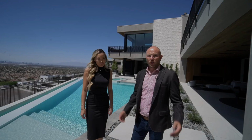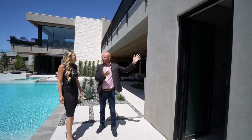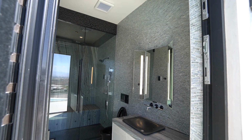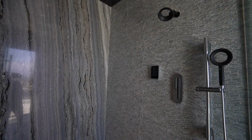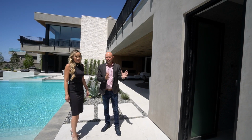Absolutely. So once you've taken a dip, or your family and friends have taken a dip in the pool, so they don't walk all of the water through the house, of course, you've got a nice outdoor bathroom here, which basically has a state-of-the-art shower in there as well. It's got a steam shower as well for all of your guests, and again, really tastefully done.